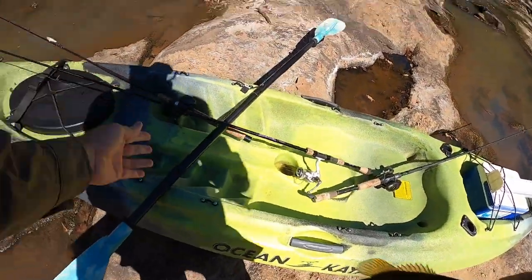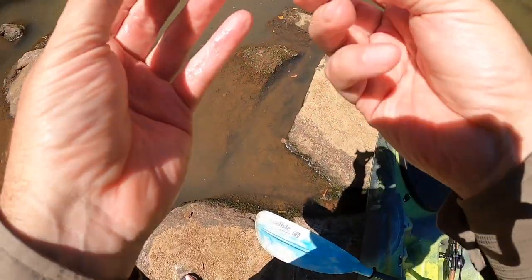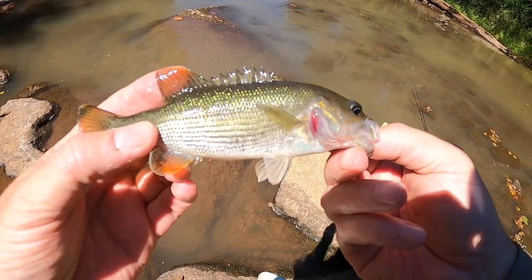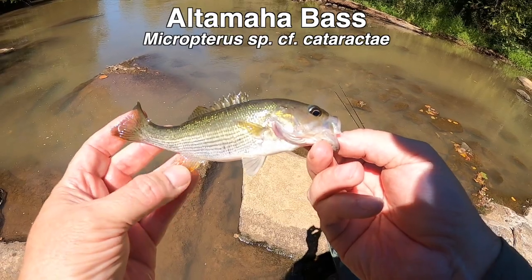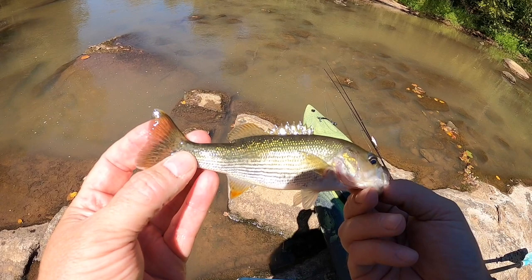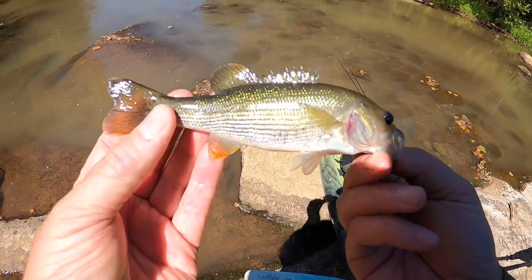Wow, this is about the smallest one I've ever caught. But you can see the traits really well. You can see the orange coloration on the leading margin of the soft dorsal. Can you see that orange? And then the orange in the leading edge of the anal fin, as well as the spots in the anal fin. And also some orange coloration on the leading edge of the caudal fin, right before the white margin on the upper and lower lobes of the caudal fin.